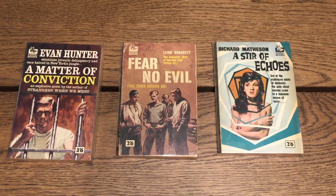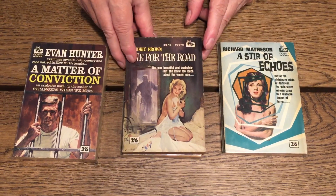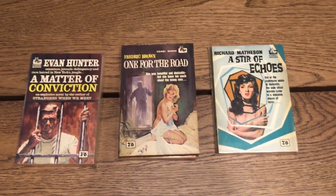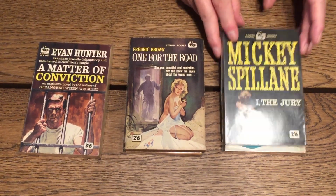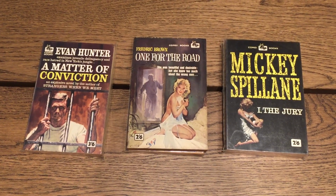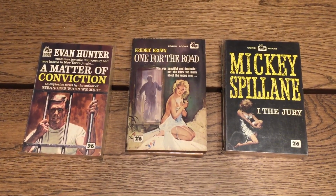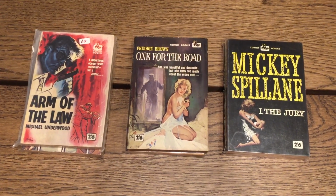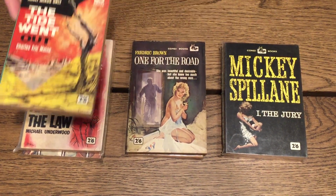Number 884, One for the Road by Frederick Brown. Number 875, I the Jury by Mickey Spillane, first Corgi from 1960. Number 874, Arm of the Law by Michael Underwood, crime novel. Number 873, The Tide Went Out by Charles Eric Maine.